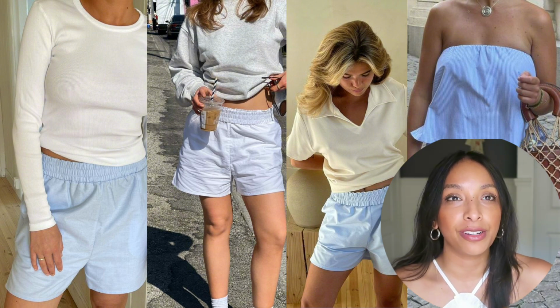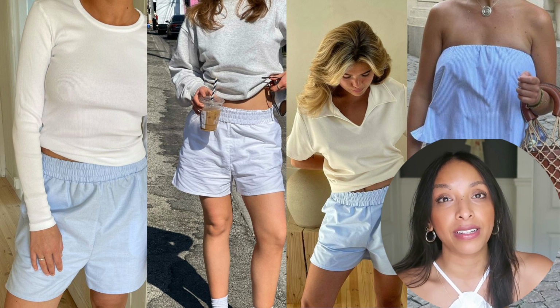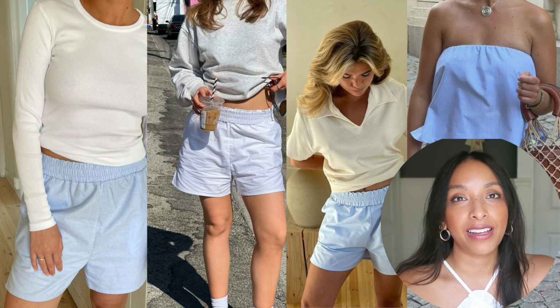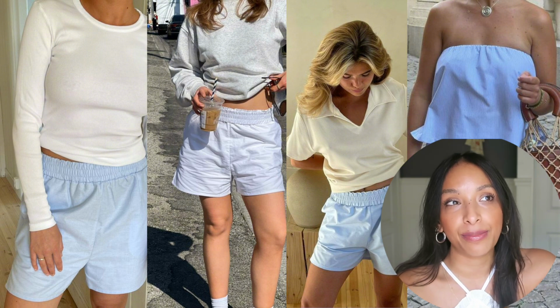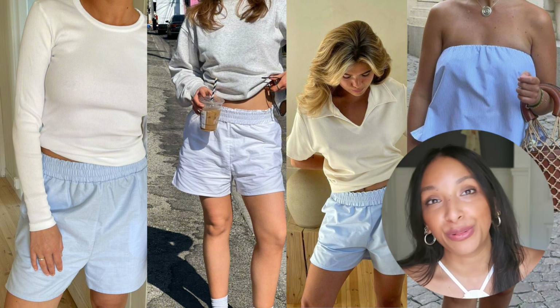I got those a couple years ago and they're basic, maybe a little tighter in the waistband, but that silhouette is very versatile. It's something that has been here before the boxer short trend, and it will continue to live on.